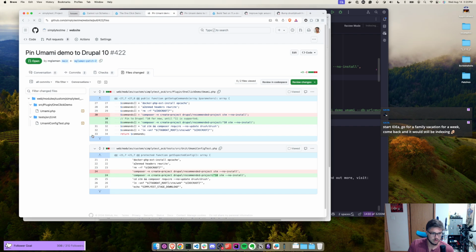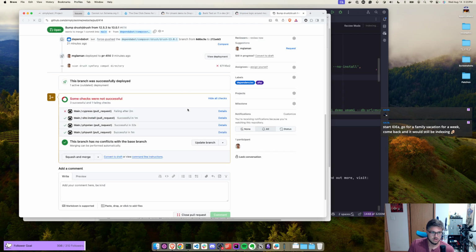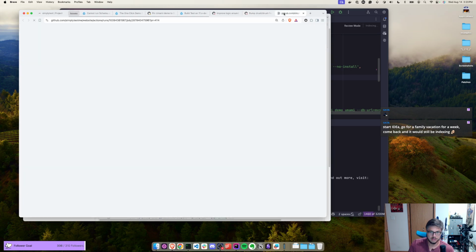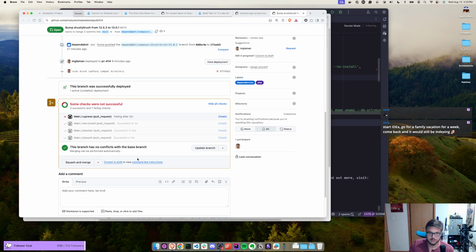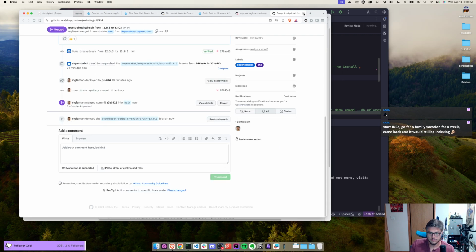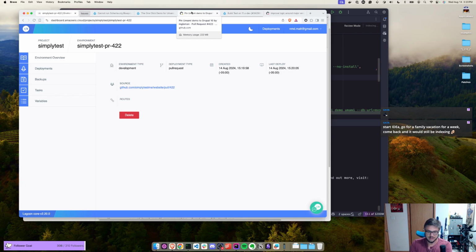Now that there's a commit, that should trigger a build. Should is the key word. So Drush. Looks like we've got it made. Just double check the errors just in case. Yep. I'm going to squash and merge it. And let's see if we can get 422 visible. Almost. So not a lot done, but there is at least some bug fixes that have gone in.